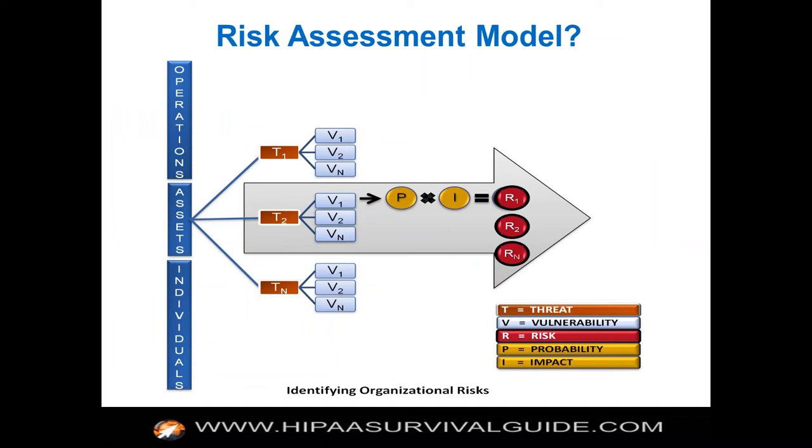And this is really the diagram that you're working with. If you can conceptually master this diagram, you have operations, assets, and individuals. That's what security controls are applied against. You have to identify threat-vulnerability pairs. Remember that a particular threat can exploit between 1 to n vulnerabilities. But you're calculating the likelihood of a threat exploiting a vulnerability, the impact of that threat, and the risk. You're making that calculation at a threat-vulnerability pair combination.